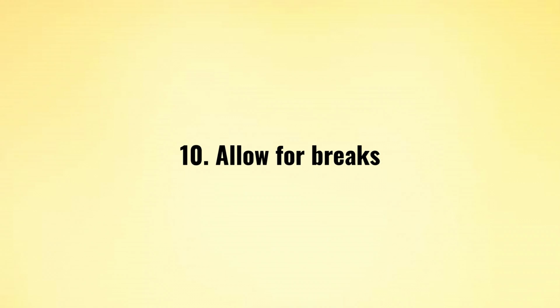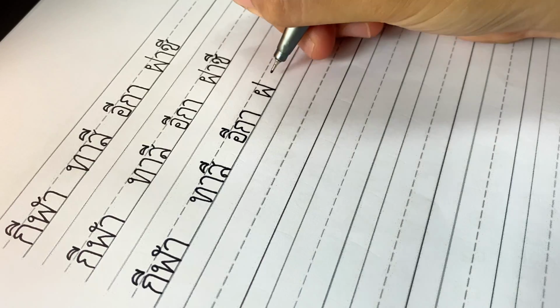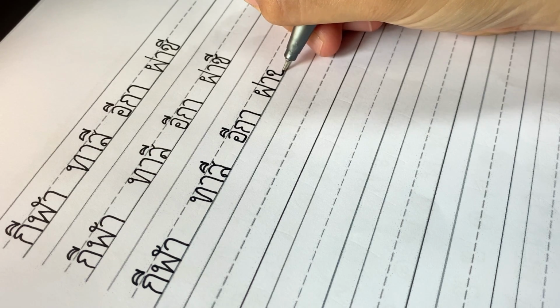Allow for breaks. Sometimes we can feel burnout and don't want to study ever again. Realize that this is normal because learning languages is a marathon, not a sprint. Take breaks when you need to.